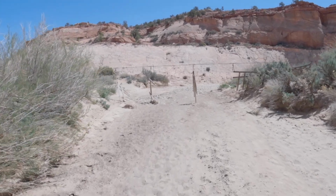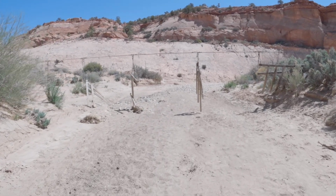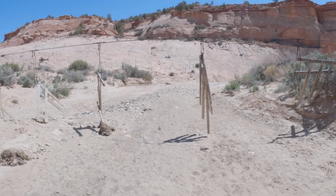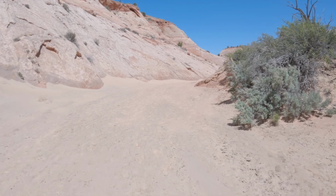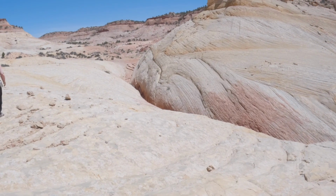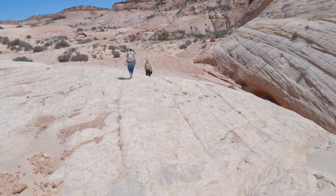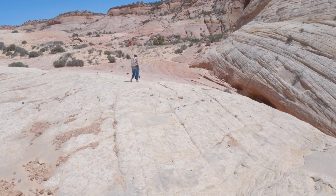This strange contraption is an old school cattle fence. That's the beginning of the canyon, looking straight down. Try not to fall in. We are heading down now to begin the canyon.